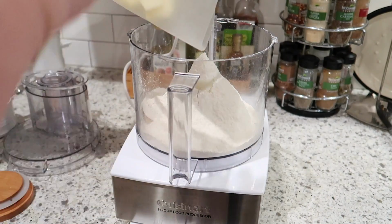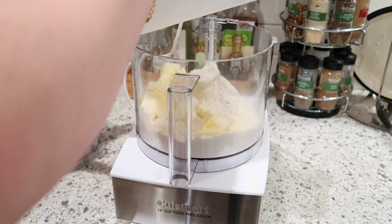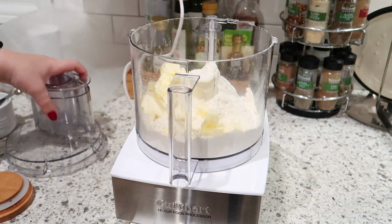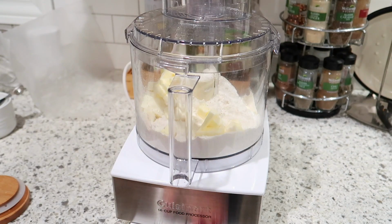Okay, so I've got 11 tablespoons of butter, which I cubed, and this butter is cold. You can put the butter in the freezer. I don't really find that to be super necessary. And then you just want to pulse this until it is the consistency of fine crumbs.